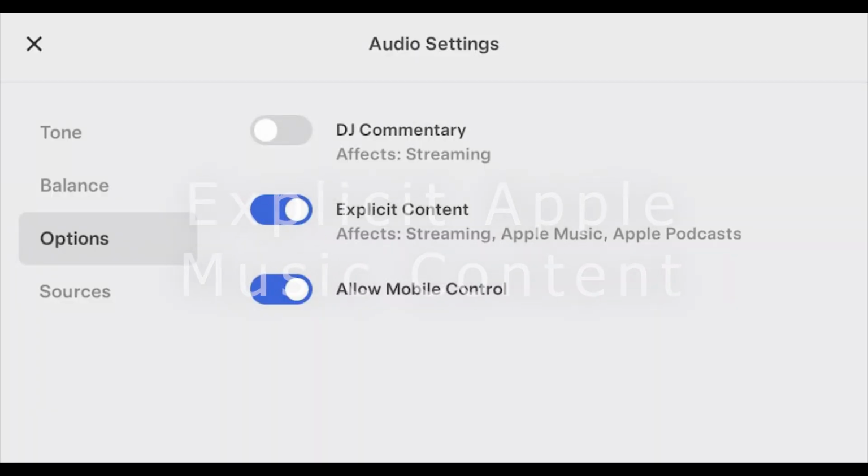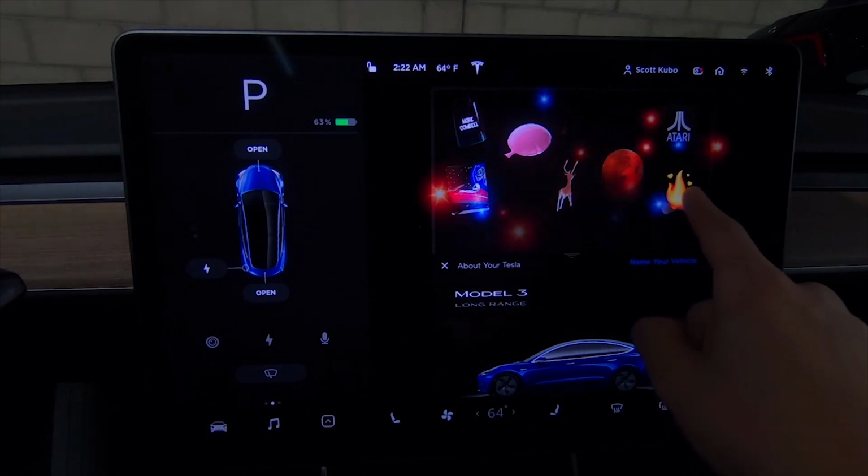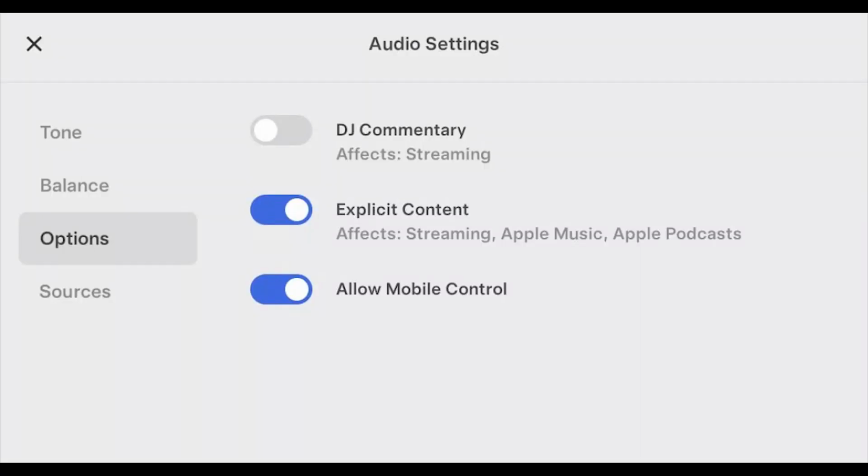Explicit Apple Music content. The explicit content setting under audio settings options now also applies to Apple Music in addition to streaming and Apple Podcasts. This is a nice addition for those with young kids.